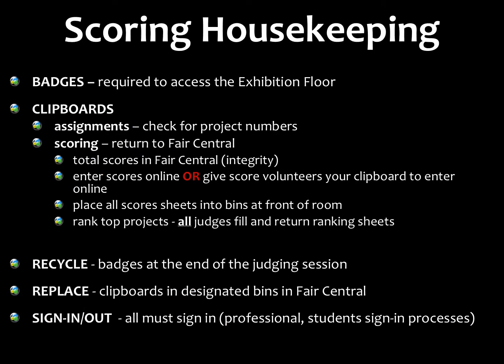Again, we will give you badges to wear so that students recognize you as a judge. Your assignments will be on clipboards. We will give you instructions on how to complete your scoring. You may enter your scores either online or give your volunteers your clipboard. All the score sheets will be placed in bins, and then we're going to have a ranking sheet again for you to rank your projects. We ask that you recycle your badges and replace our clipboards so we can use them again next year. And we'll have a sign-in, sign-out sheet, and that's in case we need additional judges for some final projects.